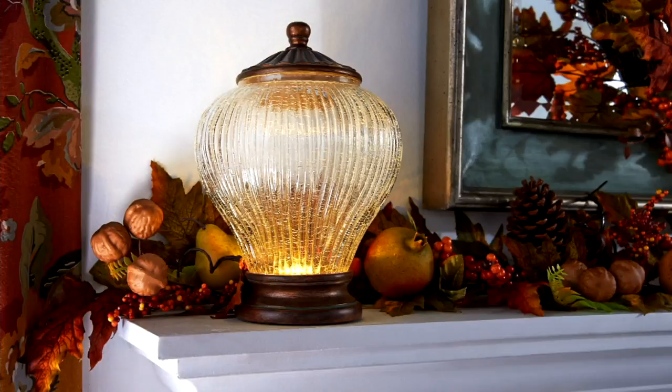So on that cupboard, you saw this beautiful urn. Here's the information for it. The rib glass urn, $29.90. And we're going to present that in a little bit.